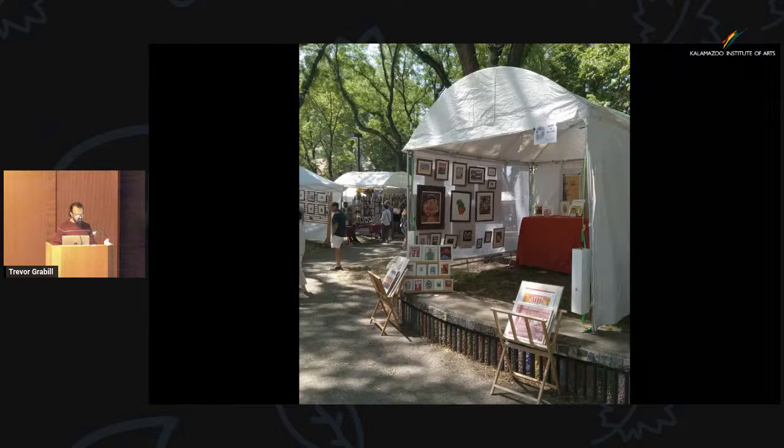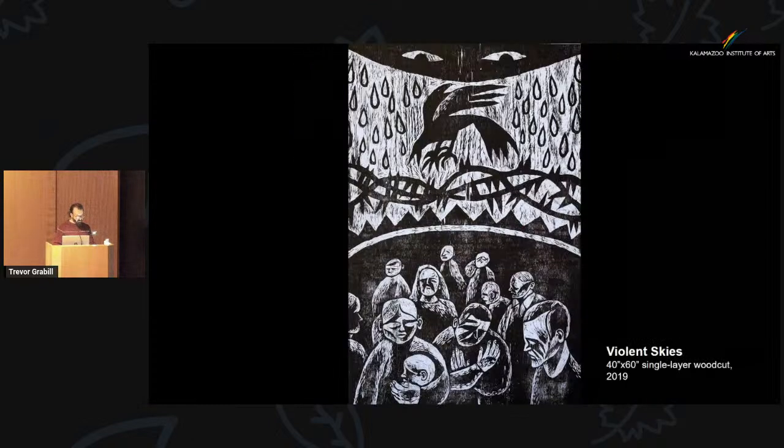So moving on to the specific pieces. For each of these pieces, I'm going to start by talking a little bit about the process of creating them, and then talk about my conceptual intention for each piece. This first piece, Violent Skies, is the oldest piece we'll be looking at today, and also the largest. I made this piece as a part of a steamroller printmaking event at Western Michigan University back in 2019.